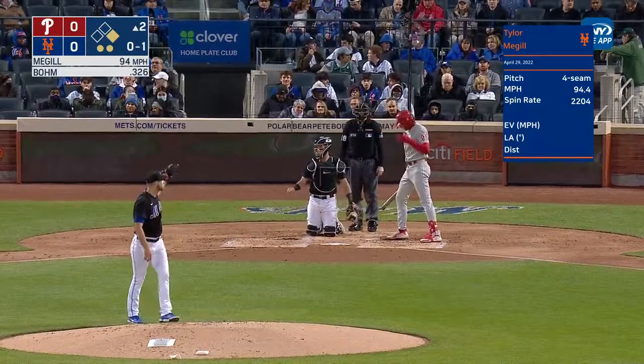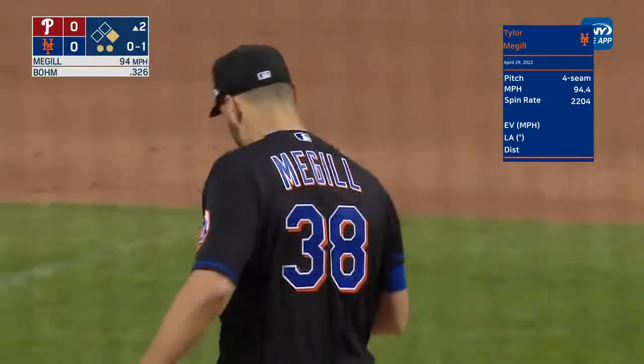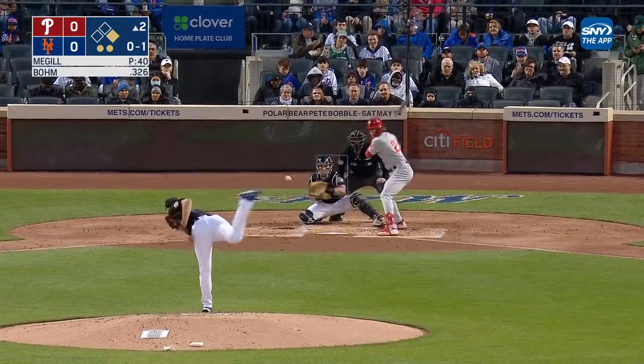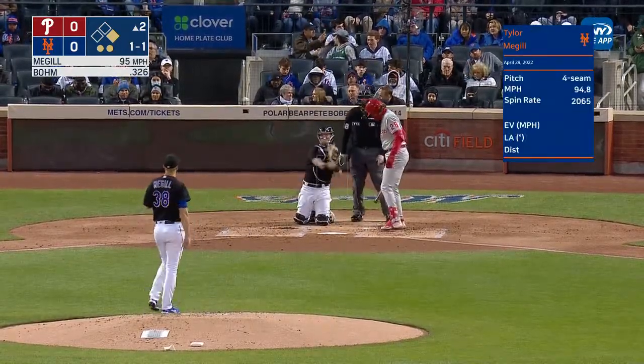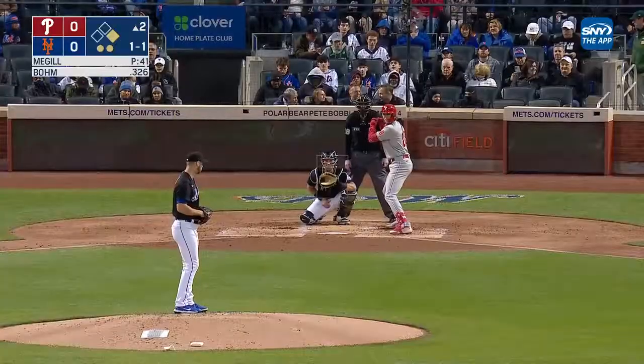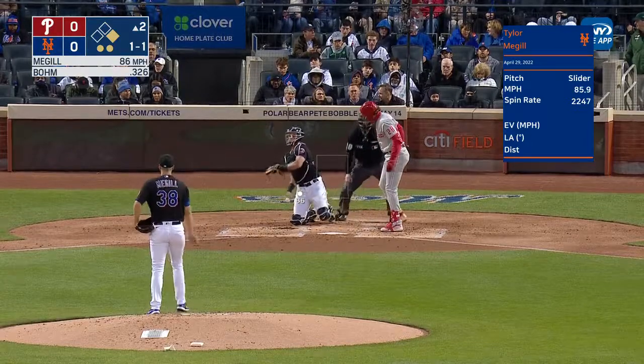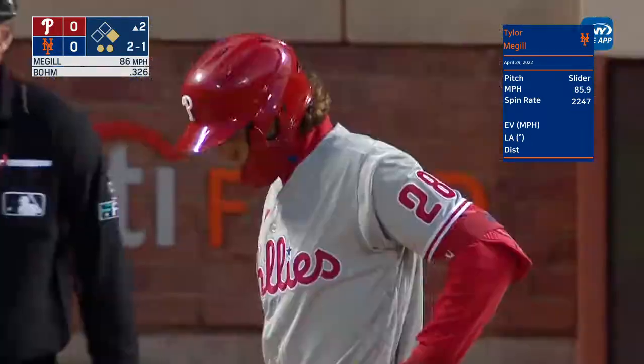He did something, Gary, that you don't see young hitters do. .452 with runners in scoring position. Has been very productive early in the year. Wasn't getting a chance to play every day early on. They had Bryson Stott. And Bohm takes the slider outside, 2-1.